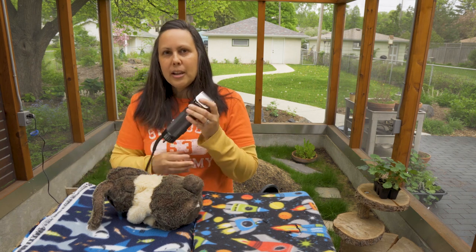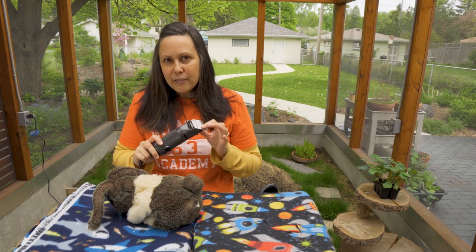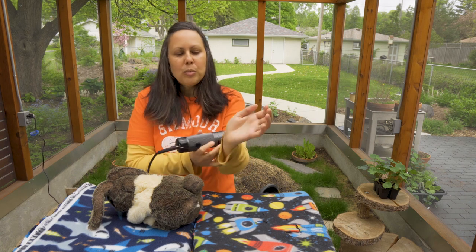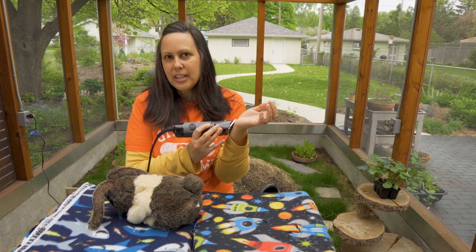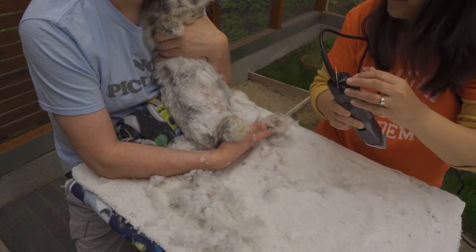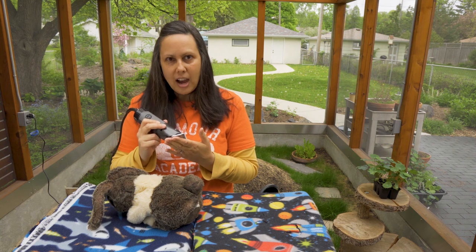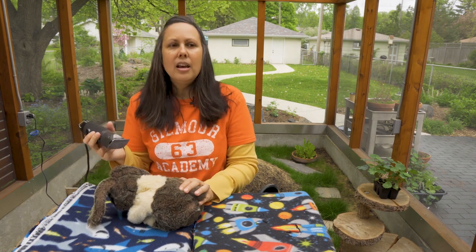Another thing to know is that blades get very hot. So at least every 5 minutes, you are going to want to put this blade against your own skin. You want to put it someplace where you can feel how hot it really is, how it feels next to your rabbit's skin. If it's getting too warm, you've got to stop. You can switch blades or you can take a break and cool the blade, but don't keep going if it's hot, because that blade is running right against your rabbit's skin.